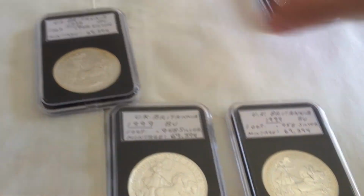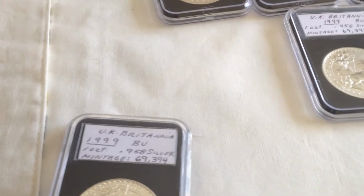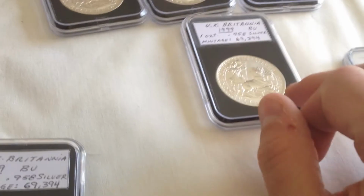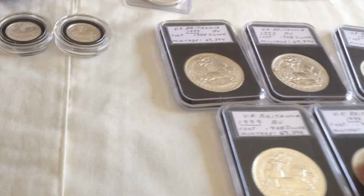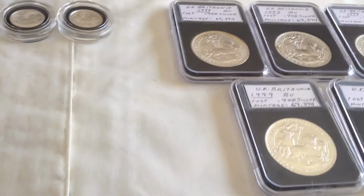So I got 5 of these, and the 5 1999s cost me $38, $43, $48, $55, and $63. So they are not cheap, guys, and I've been trying to find the best prices, and they vary all over the place. So I just wanted to get them done.